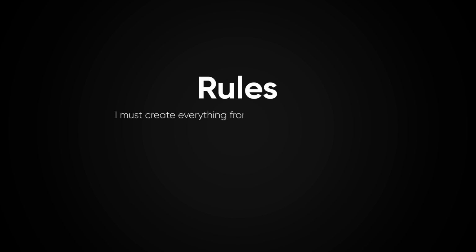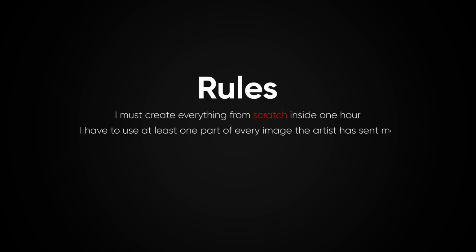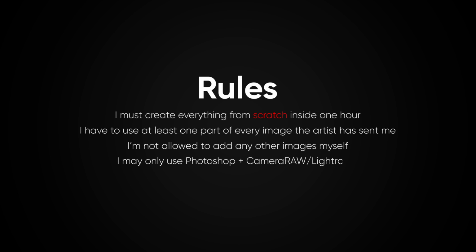Now let's look at the rules. I must create everything from scratch inside 1 hour. I have to use at least one part of every image the artist has sent me. I'm not allowed to add any other images myself, and I may only use Photoshop and Camera Raw or Lightroom. The timer is set, so let's start in 3, 2, 1.